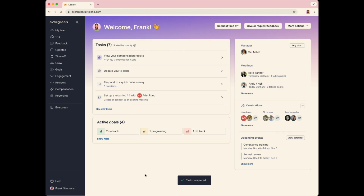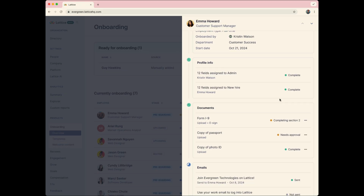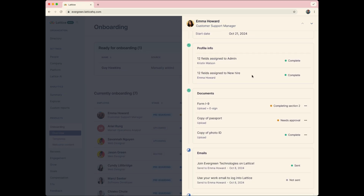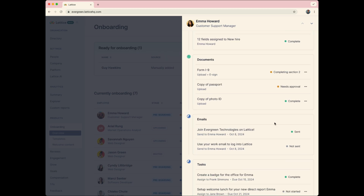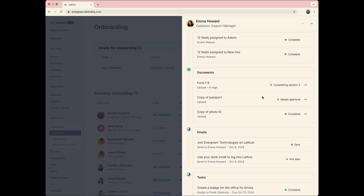But there are folks across the entire organization that are doing similar types of tasks. So it's important as an admin that I can always track the status of those tasks and help them move along if I need to. So back on the admin side, I can see the status of this onboarding, including now that Emma has filled out her fields, Frank has completed his task. There are a few other tasks that we're still waiting on, which I could send reminders for or even reassign if I need to.